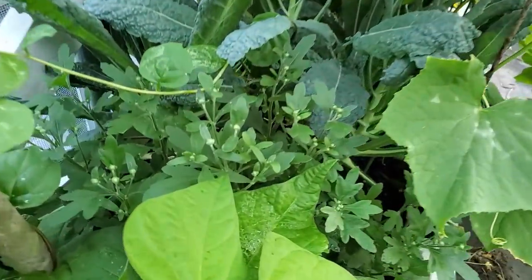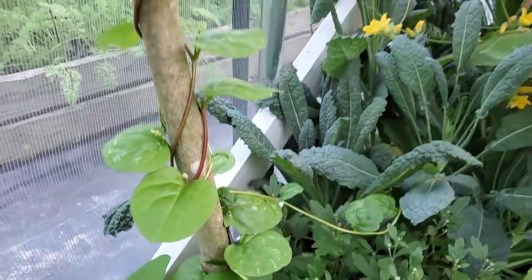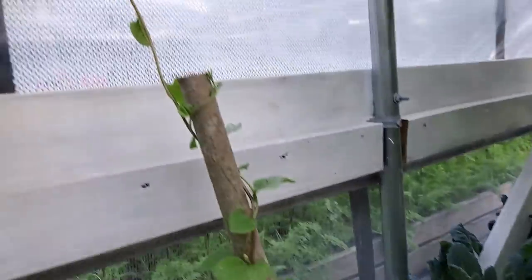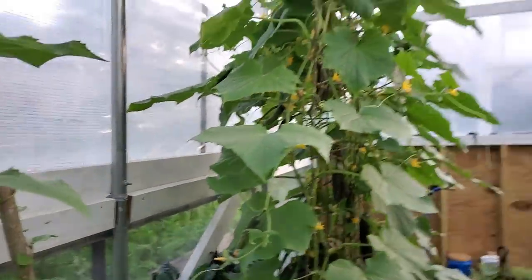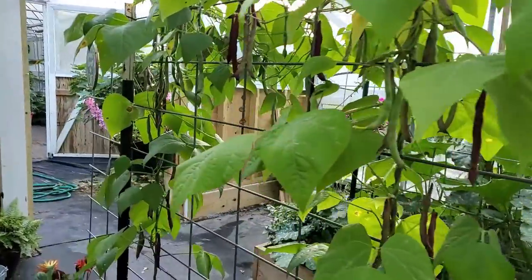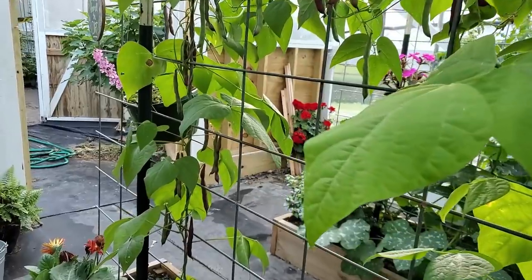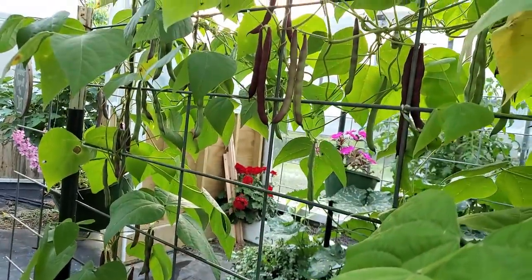My mums are fixing to bloom. And this is my Malabar spinach starting to go up. It's done got to the top of my post, and I gotta figure out what I'm gonna do with it. It's looking great. These are the Trail of Tears beans, the Cherokee Trail of Tears. I'm letting them turn colors.